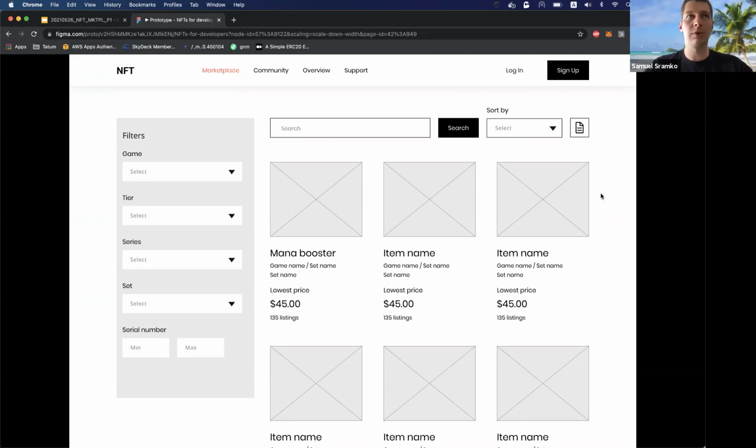Maybe for people who don't know what minting is, the minting process is when you create one unique token on the blockchain. Once you create the token, it has a special ID, which is unique across the blockchain, so no other token of this type can have the same ID. And then you can place those NFTs on the marketplace for other people to buy from you.